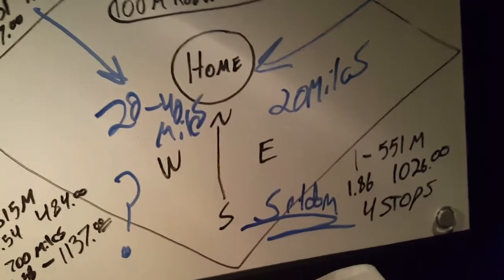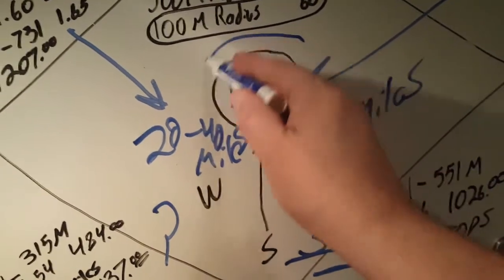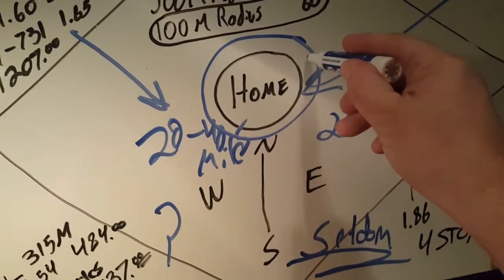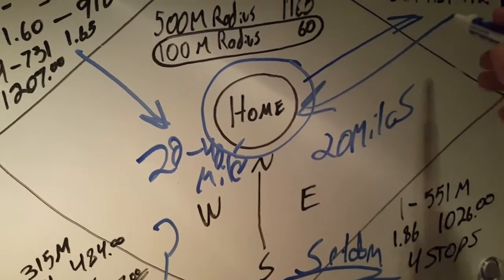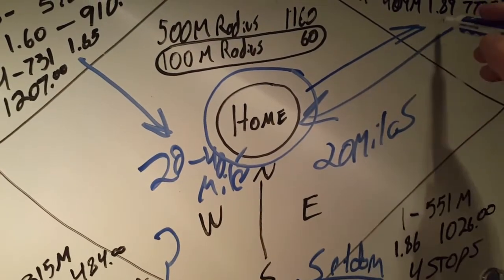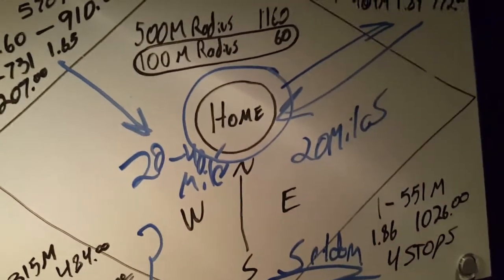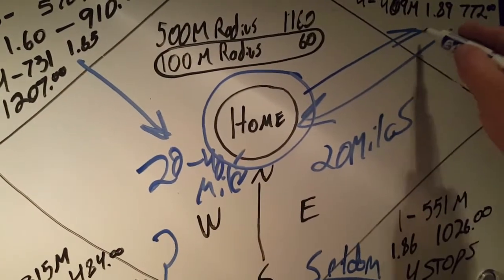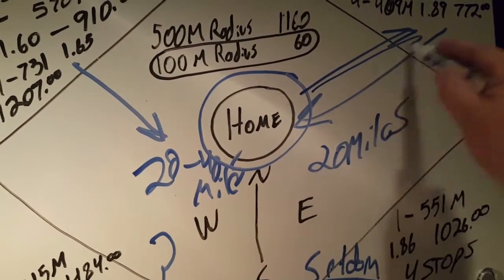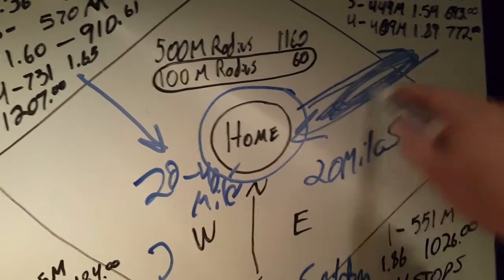So what you want to try to do is run a radius around your home area to find loads that'll take you to this area. Once you find the loads that take you to this area that are constant, you've got constant loads coming back that you can depend on. You'll learn the areas that you're going to go, and you'll have this constant loop where you can go back and forth.